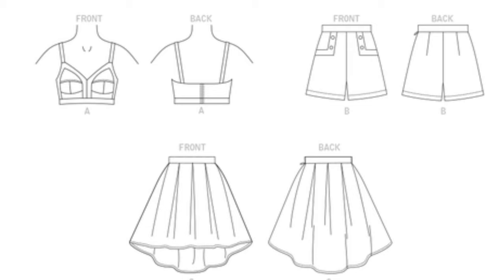The skirt has pleats and a very low hem in the back and a high hem in the front. The wrong side will show on the back, so I think you need to make sure that you choose your fabric accordingly. If you don't want the back of your fabric showing, you might need to get a double face fabric or something like that.